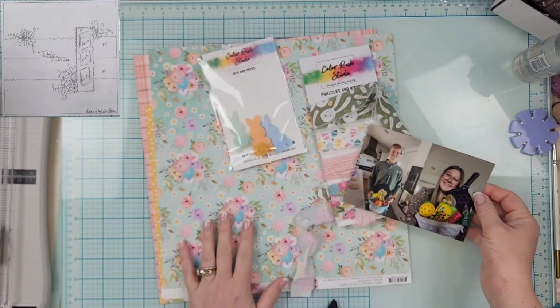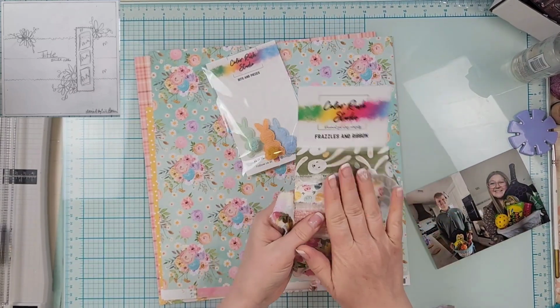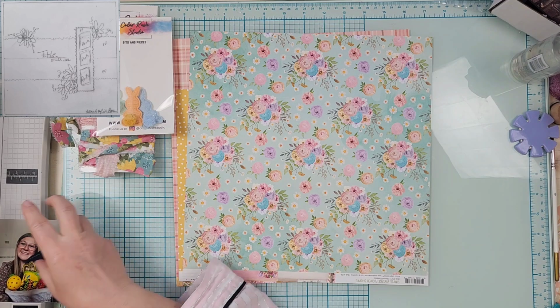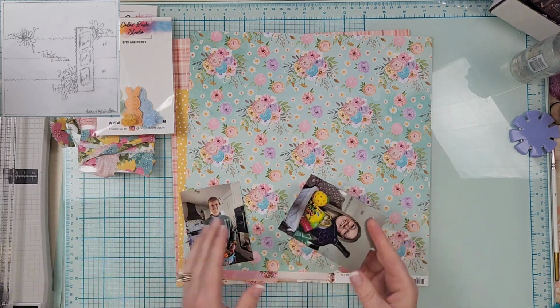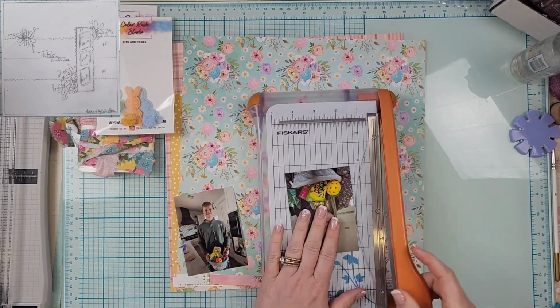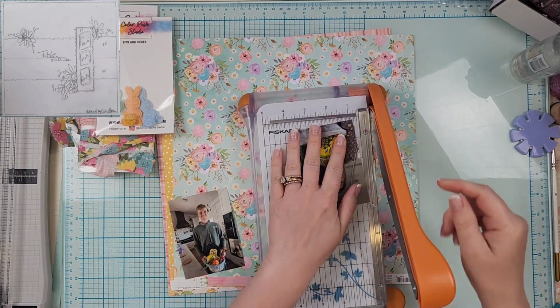It is Crystal with Pineapple Papers, and I have a design team project for Color Rush Studio using the March kit, plus maybe a few little things that I got in the shop as well to go along with it.